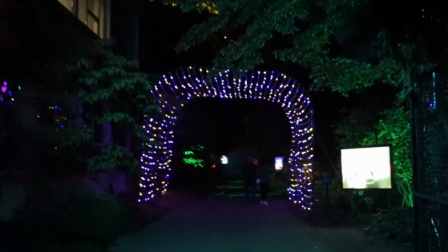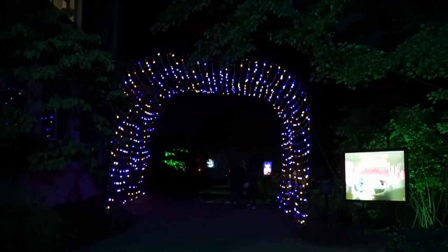Oh, it's a light tunnel. I love light tunnels. I know, Roy's laughing at me because I said, ooh, a light tunnel. This one's really cool. This one's got the purple and the orange. Look at this. It's a light tunnel.